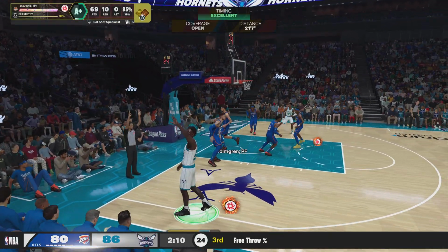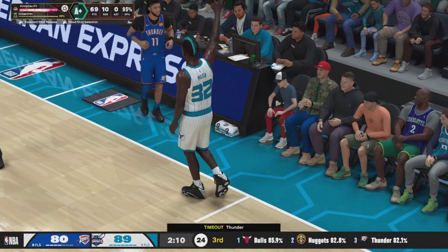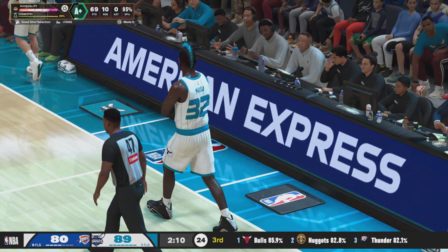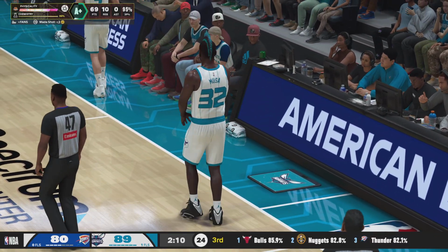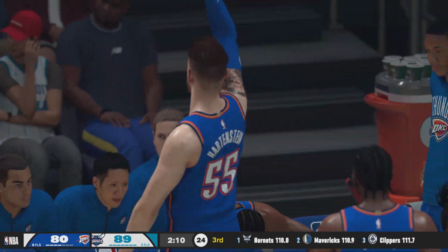And Kawhi Allen connects from three-point range. And that is killer instinct, just continuing to pile it on. And so Mark Daigneault calls a timeout. He's ready to talk things through with them.